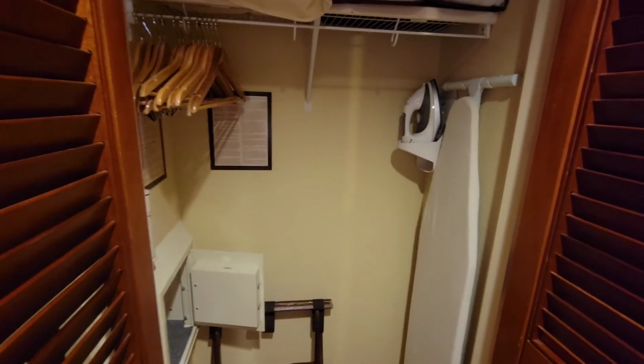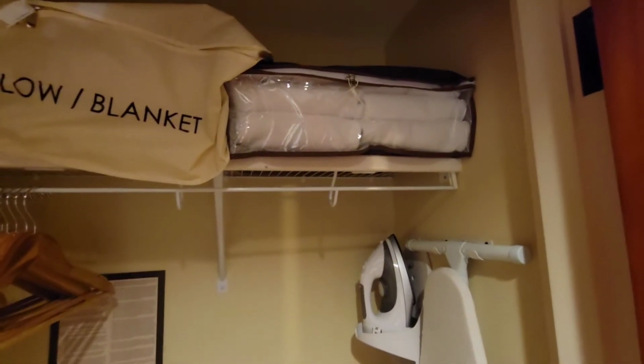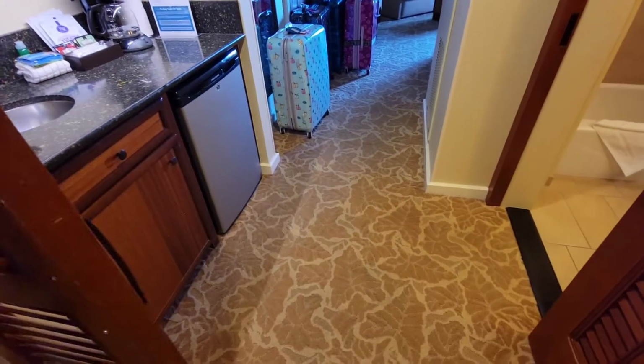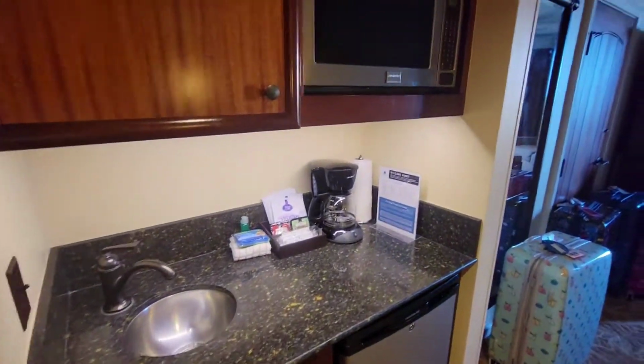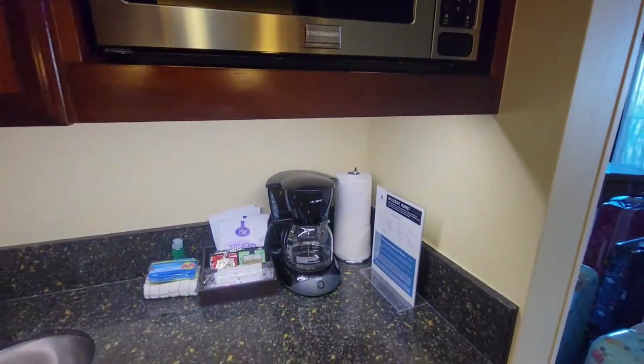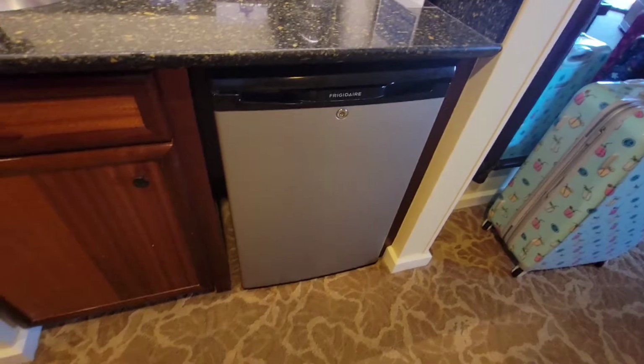This is a suite here in the Aulani Resort, ocean view. So first thing you walk in, you got storage here, you got extra blankets. Looks like that's some towels there. Ironing board, you got your safe. Here, when you walk in, you got a nice little kitchenette. Comes with a microwave, for the ice, extra cups, utensils, some plates. You have a toaster right in there. You have a full-size microwave. You got your coffee maker, and you got your refrigerator. You also have a fire extinguisher right here in your trash for safety.